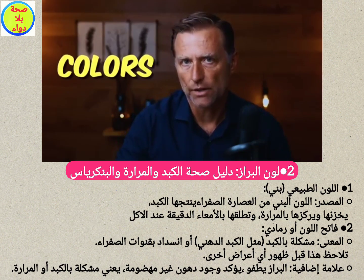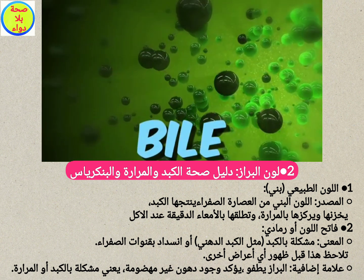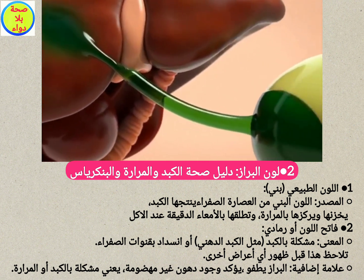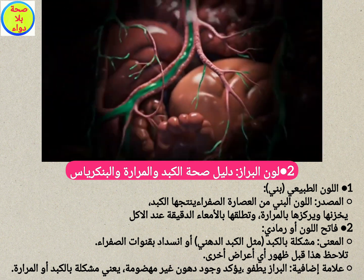Now let's get into the colors. The normal color of stool is brown. The color of your stool originally came from red blood cells, but really it's coming from the bile. Bile is something that is made by the liver. Bile comes down and gets stored in this little thing called the gallbladder right here. And then the gallbladder concentrates it. And then when you eat, it squeezes, contracts, and that bile goes into your small intestine.